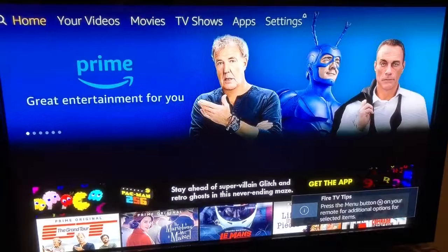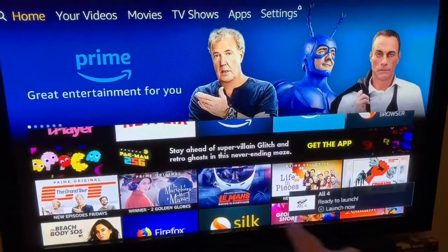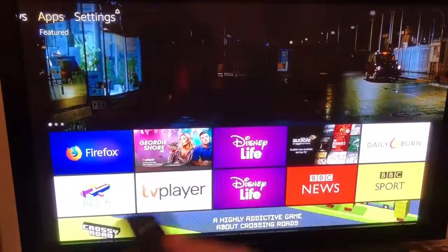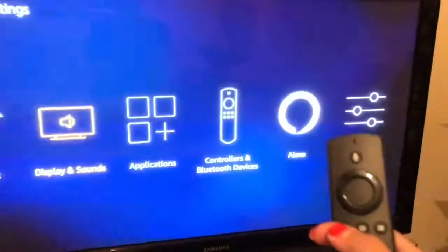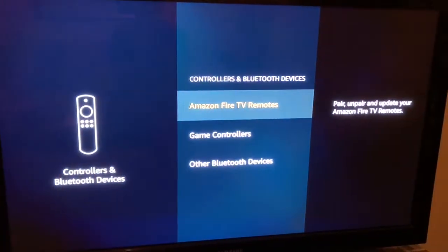Okay, not surprised that Clarkson is there. Prime members even get cloud save your data. Your games as well. That's how you change it on the top. So that's home, my videos, the movies. And these are then all the apps. Go into settings. You've got network, display, and sound. Very user friendly. You need to get the hang of the remote. Then you go to the controller, and there you go. You've got Bluetooth as well.